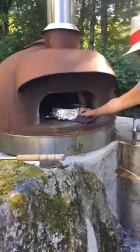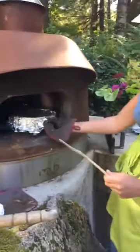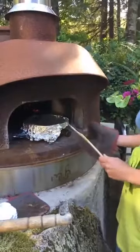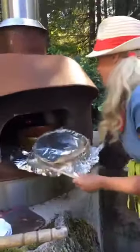So hot that the hairs on the back of your arm almost stand up, and I don't know if you remember the color of that pot when we put it in, but it's a different color temporarily. Okay, so oh yeah, it's cooking fast.